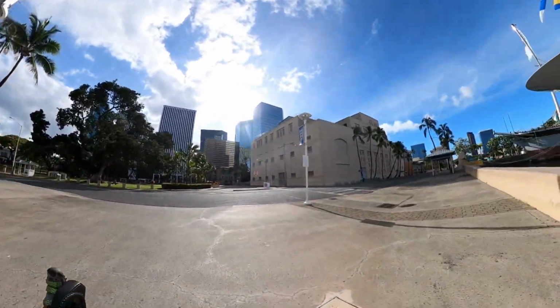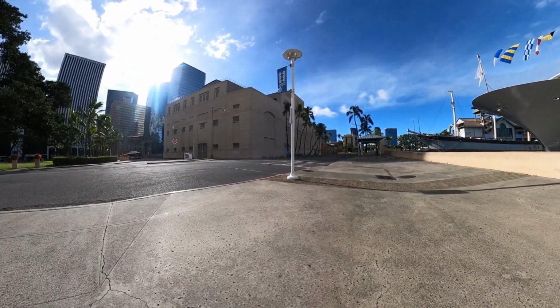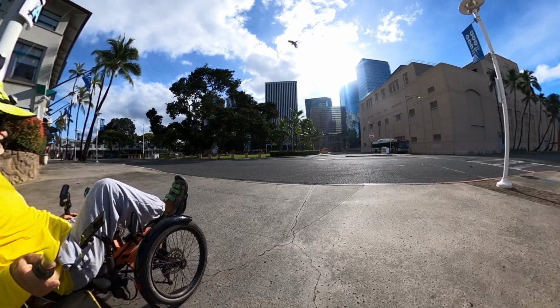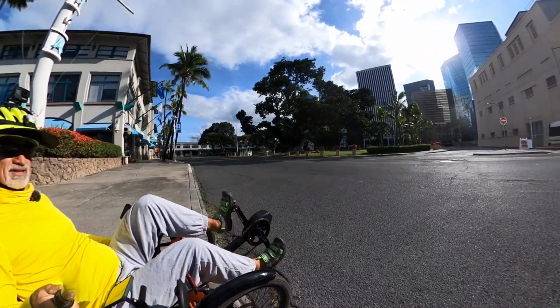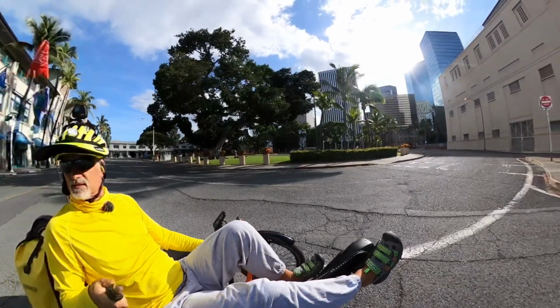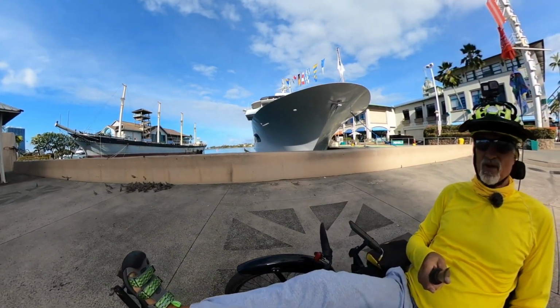And if we were to keep going that way, where all those birds were, we'd get to Waikiki in about 10-15 minutes. But that's another day, folks. Today we're going to finish up our ride here, and well, I want to thank you guys for riding with us today.